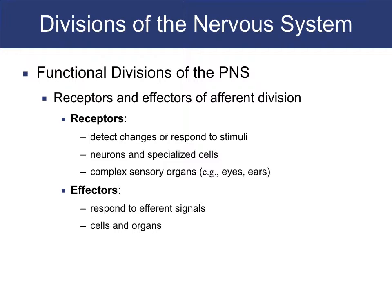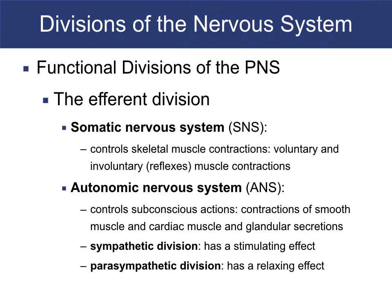All right, so we have receptors. Receptors are things that sense the things on the outside and send the messages in, and then we have effectors which make things happen, muscles and glands and so forth. We also have another way to split up the nervous system, between the efferent division. We're dividing the system into the efferent as opposed to the afferent at this point.